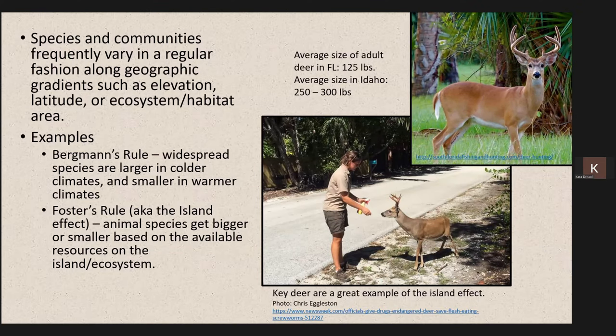But the general premise is that species and their communities, or species assemblages, vary very regularly along different kinds of geographic gradients, like elevation or latitude, or between different ecosystems. Two great examples of this, at least for animals, are Bergmann's rule: a species that is widespread is going to be larger in colder climates and smaller in warmer climates. So the average adult size of deer in Florida is about 125 pounds, but in Idaho it's 250 to 300 pounds. Great example of Bergmann's rule right there.